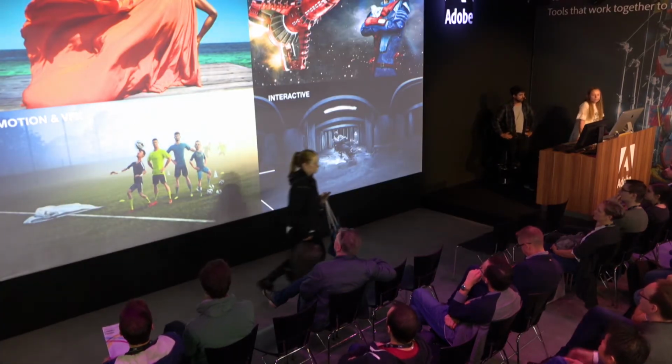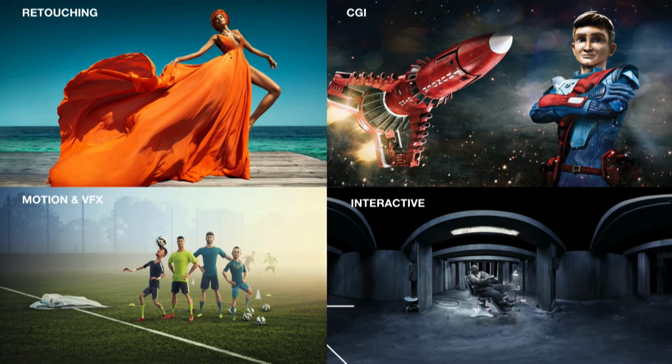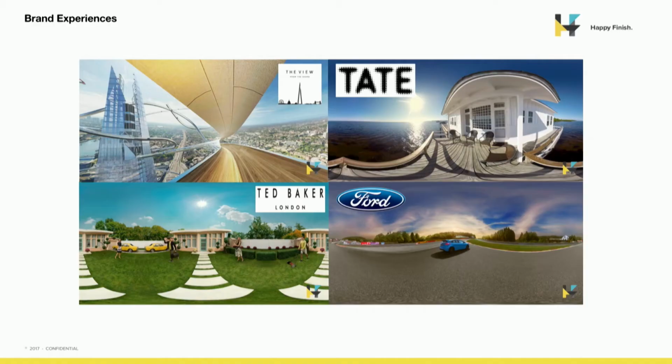And 5 years ago, Happy Finish stepped into the world of virtual reality, augmented reality, and mixed reality. Today, many brands are inviting their customers to experience visual content through the use of VR, AR, and MR. And today we're going to talk to you about some of our most recent projects and how we incorporate Adobe into these. I'm now going to pass you to Jamie, who's going to kickstart this off.